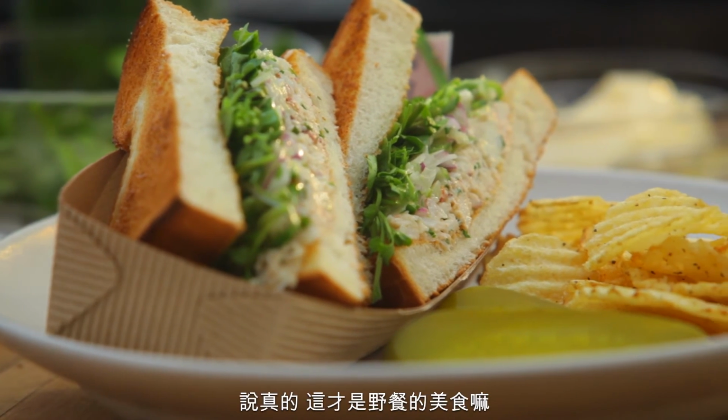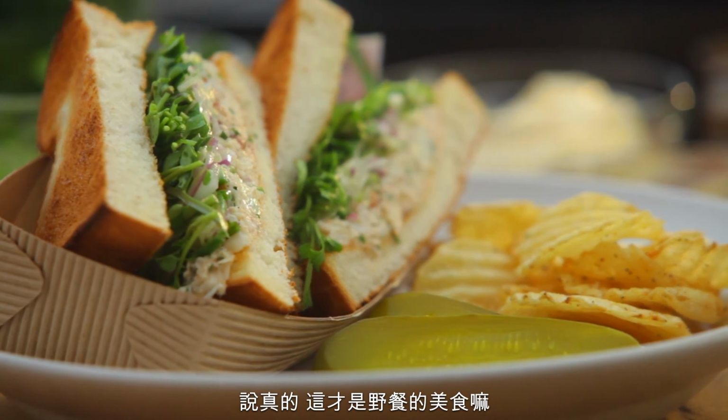The cider does such a great job of cutting through the creaminess and the richness of the crab. It just works so well together. Honestly, this is what I call picnic food.